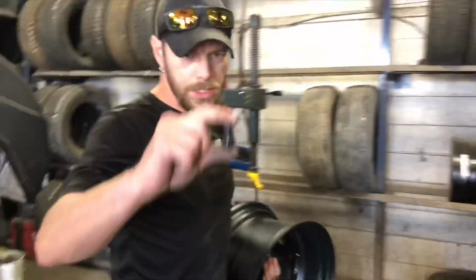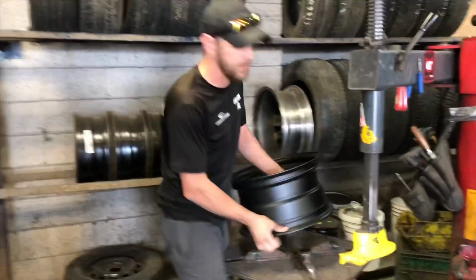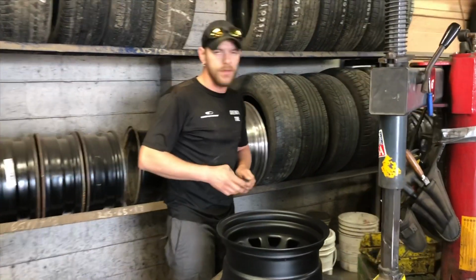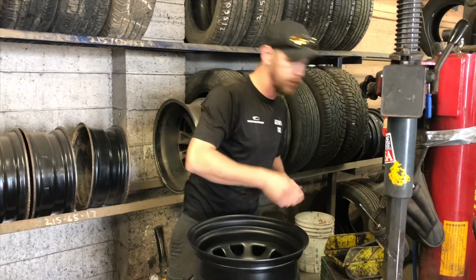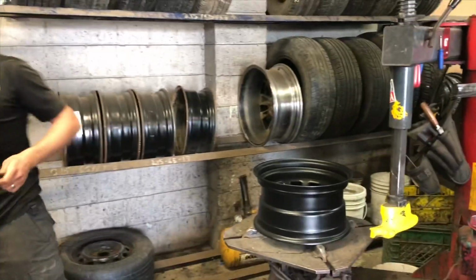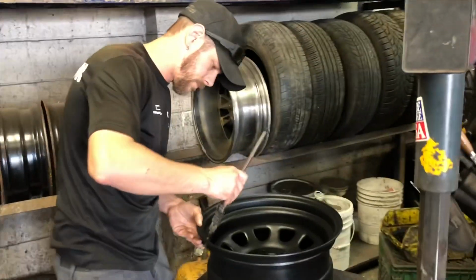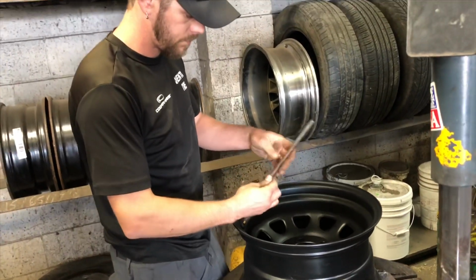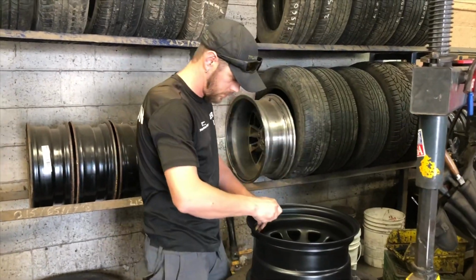So for Joe's, I decided to go with this nice little stubby valve. Keeps it out of the way, keeps it from getting wrecked when he's on the trail or getting stuck. A lot of guys will use longer valves and then you end up ripping them out when you get caught up in the bush. Just using a puller so I don't scratch his new wheels before he does.